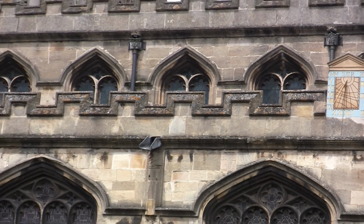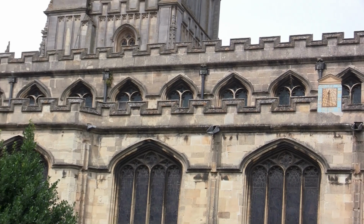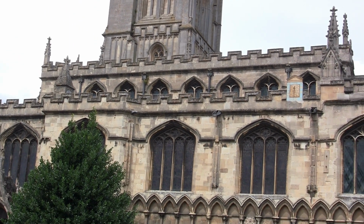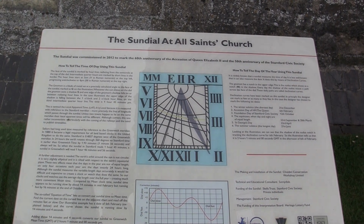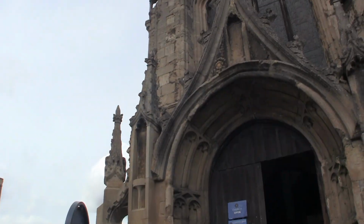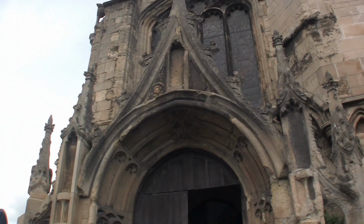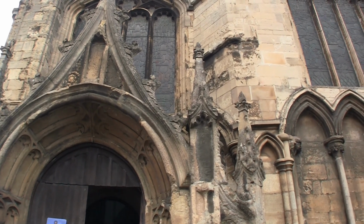Looking oddly out of place is this sundial, which was placed here in the year 2012, replacing an original which has been taken inside. But below you can see how to use it. This really is a handsome exterior. Rare 13th century arcading.